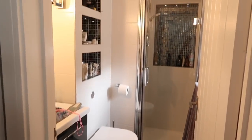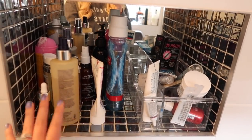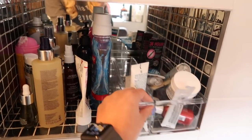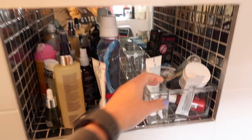So this is our little ensuite. I told you it was very small. So in here, the shelves in the shower aren't too bad. There are just a few products over there. It's these shelves that are a little bit out of control. We just have so much on show. And I did buy this with good intentions, but I haven't really used it to its full potential.